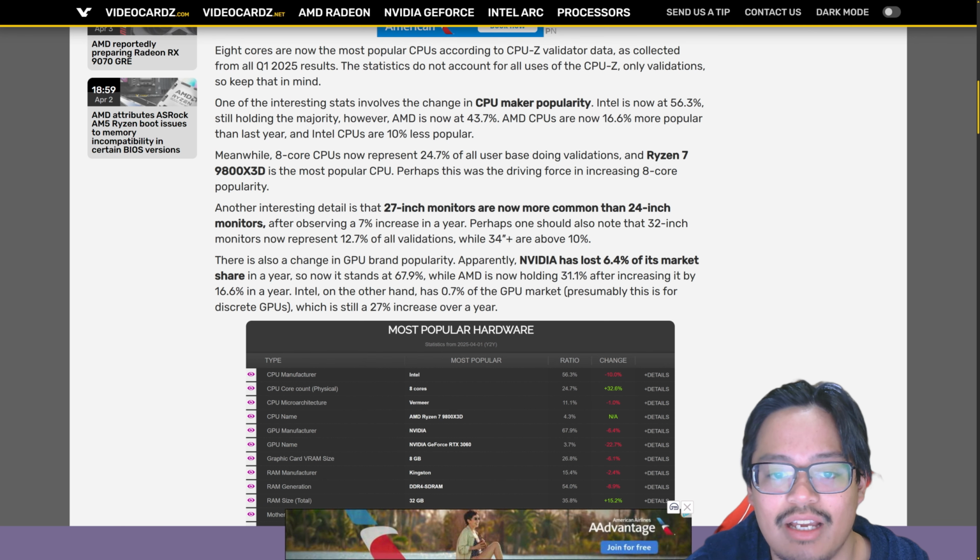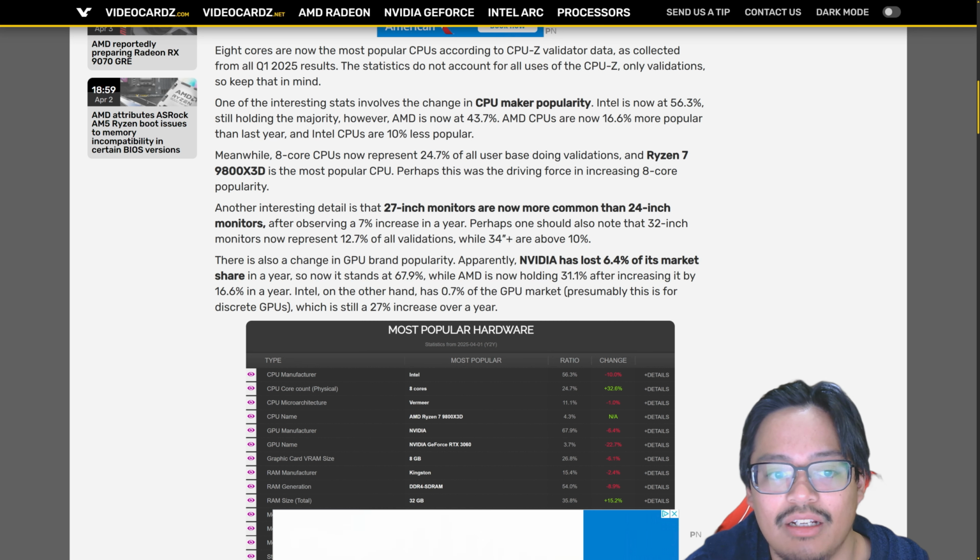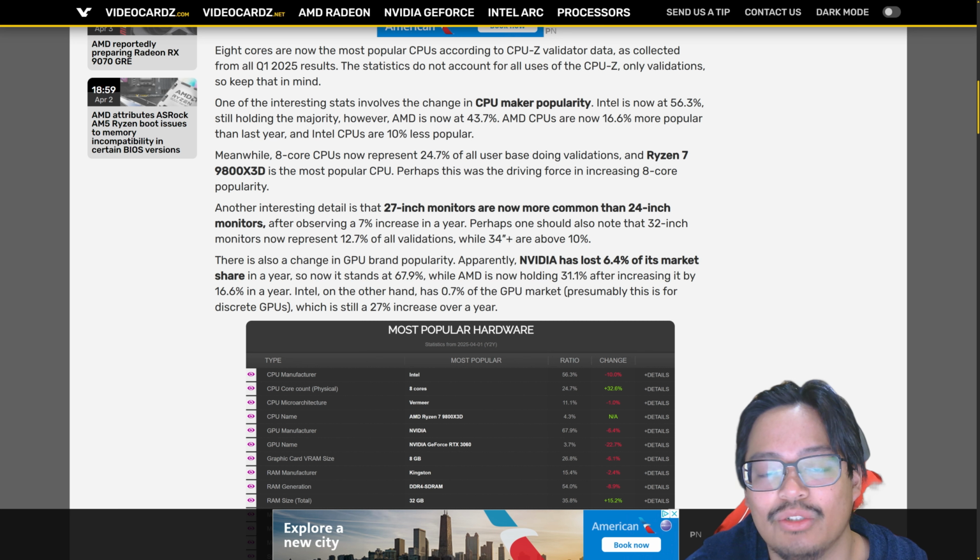So there is that. And of course, if you're wondering what is the most popular size, 27-inch monitors are now more common than 24-inch monitors, which is observing a 7% increase in a year. And I can attest to the 27-inch monitors. I do like the 28-inch size screens.